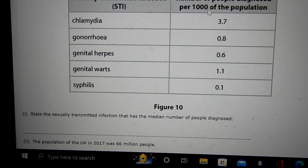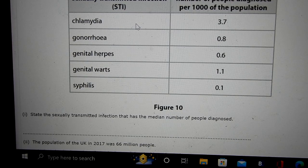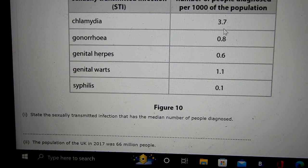Here we go, and the numbers: the number of people diagnosed per 1,000 of the population. The one that's missing is hepatitis, hepatitis B, C and A. There are many more people with hepatitis, and that's also sexually transmitted. They've missed out a whole bunch of people, and of course there's AIDS and HIV. They didn't do all of them, just the ones they wanted.